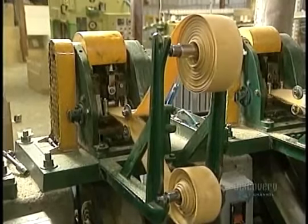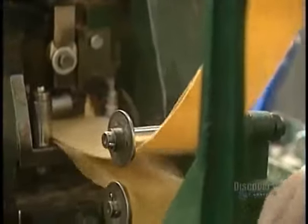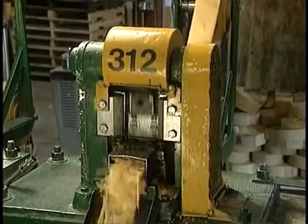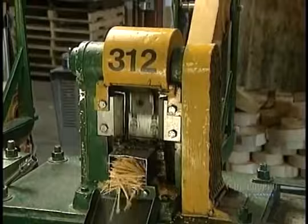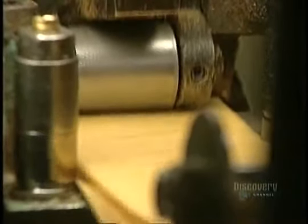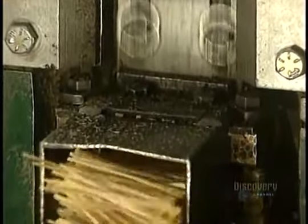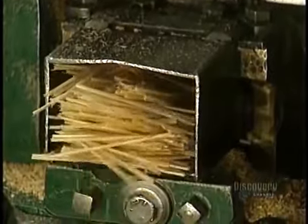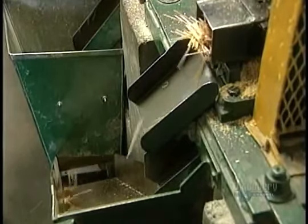The billets are carried to the puncher. The flat toothpick puncher cuts the billet strips into small, equal-sized pieces. The cut pieces come out at this end of the machine. The punch works very rapidly. Knives come down 2,000 times per minute to cut a total of 8,000 toothpicks in just 60 seconds. Cut toothpicks fall into this chute, then into a container.